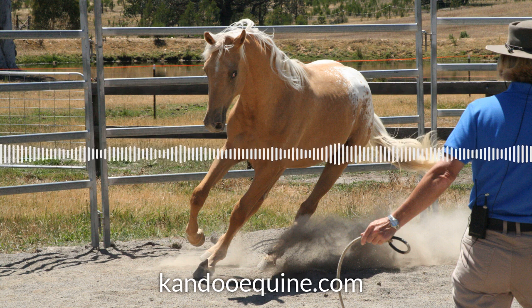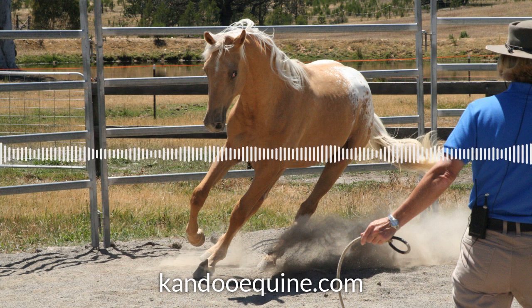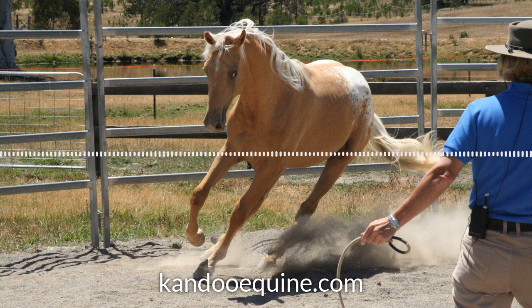Today I want to talk to you about using the round pen and about why the round pen has such a bad reputation in some circles. Like anything else, the round pen is simply a training tool, like the spur, the whip, even the saddle or the stable. They're all training tools and they can be used well or they can be used badly. So it's not the tool itself, it's the way it's used.